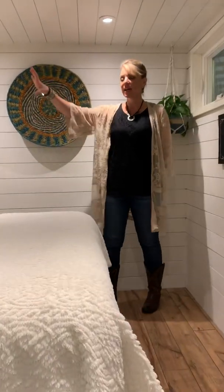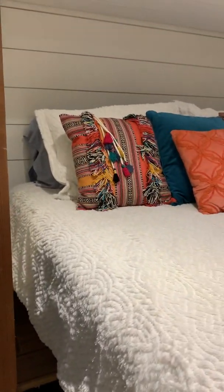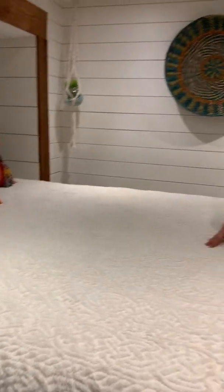So this is also a slide out and it holds a queen size Murphy bed. Not Murphy bed, queen size bed. It's kind of a Murphy bed, but it folds up and has storage underneath.